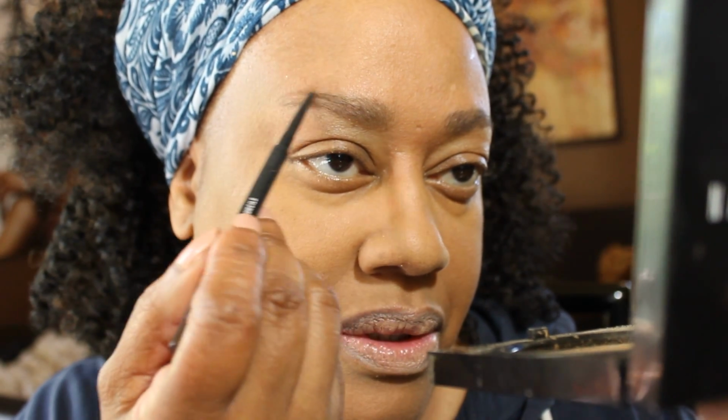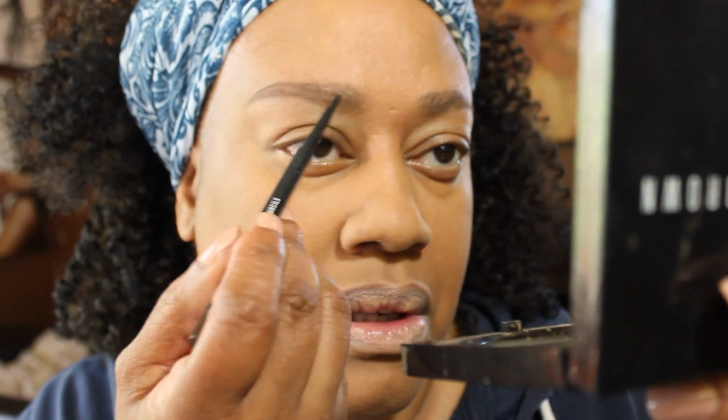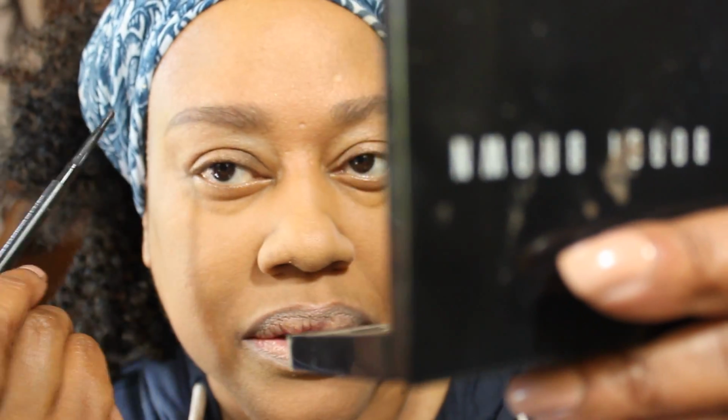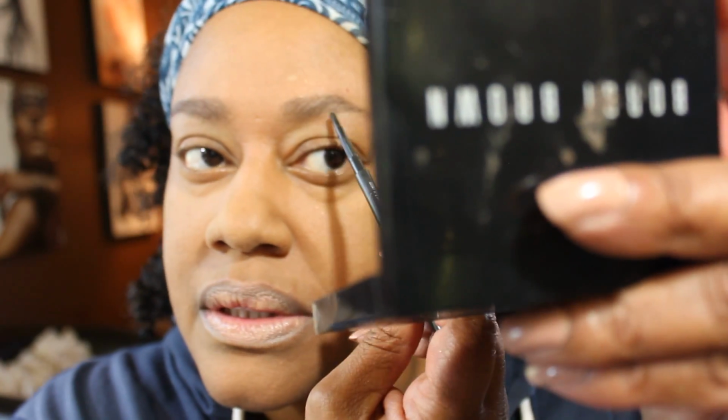I usually use Anastasia Brow Wiz, however, on occasion I will use MAC's Spiked. And I just fill it in a little bit. And I'm not really too concerned about being perfect with the brows. And I don't like real heavy brows. Just as long as they look nice. And like I said, they do not have to be like identical twins. As long as I have them drawn on and they look nice.